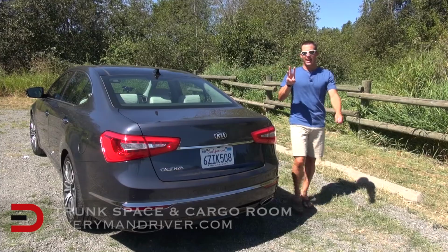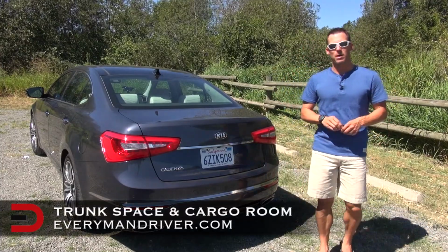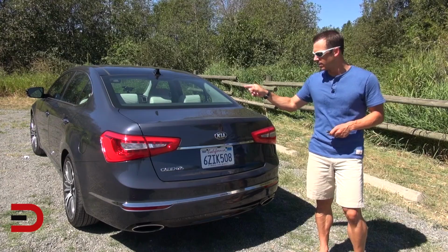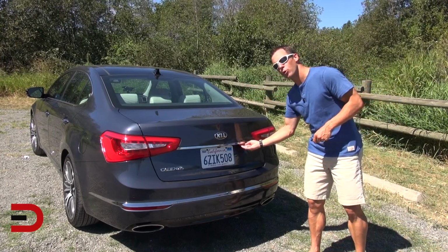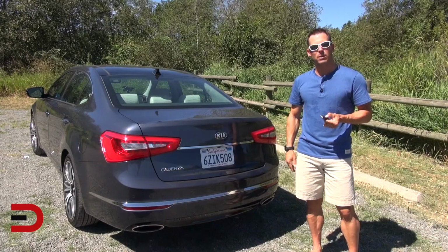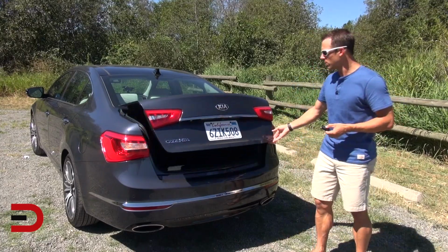So there are 3 ways to access the trunk space and cargo room of the 2014 Cadenza. There is a button near the driver's side. There's also a button here just below the trunk ledge. And there's a button here in the key fob. Hold that for a couple of seconds and up comes your trunk lid.